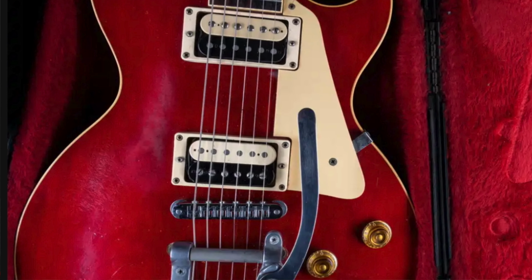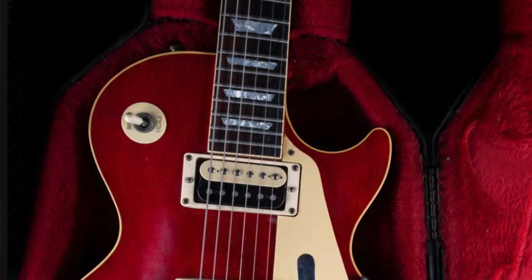Normally around this time of year, Fender announces a new color for the Johnny Marr signature Jaguar. However, just after finishing up introducing a new 7-string Martin guitar, Johnny Marr has teamed up with Gibson to reproduce his 1984 Les Paul Standard.